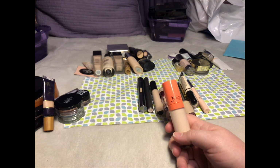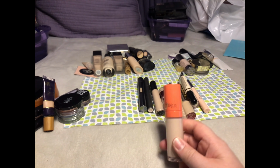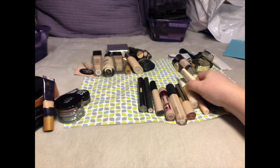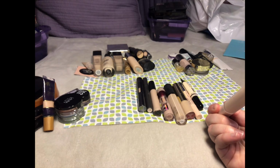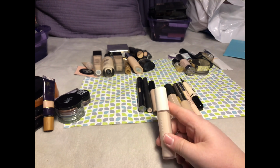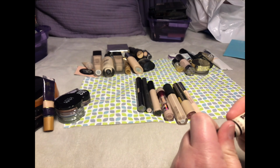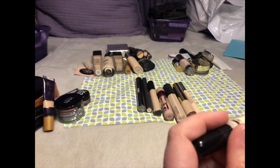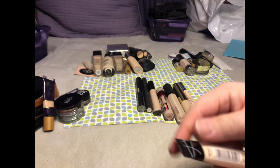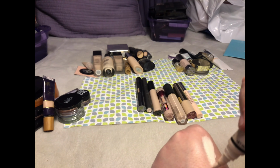This Juvia's Place concealer in shade 21. I just took this out of the box, so I'm going to keep that. Let's see. This Fenty Beauty concealer. I have shade 110. I just took this out of the box, so that I'm going to keep. This LA Girl Pro HD concealer. I don't know what shade this is. Fairest. This is just too thick.